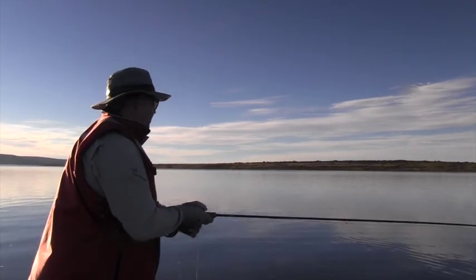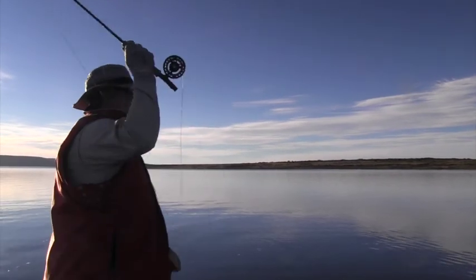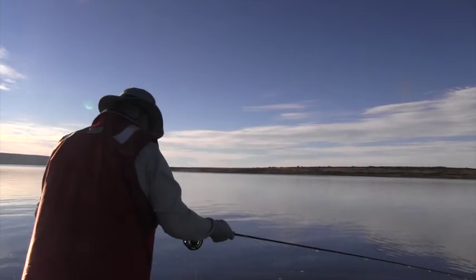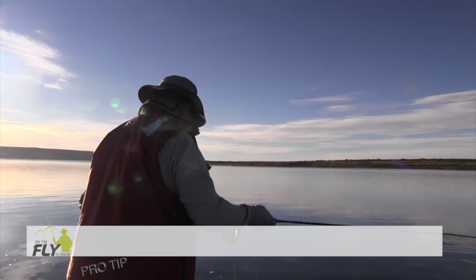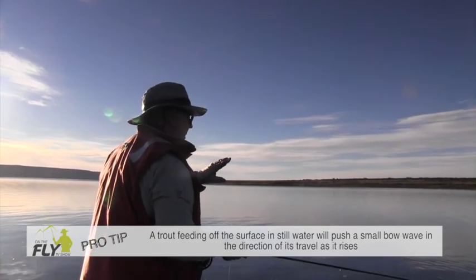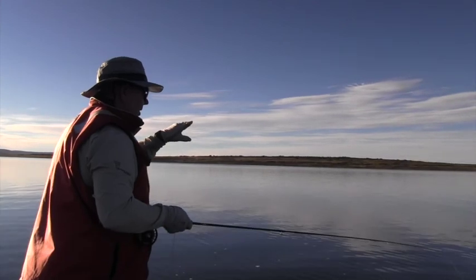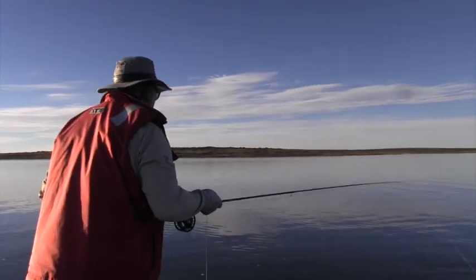There is a bit of a trick to work out the path that they're going. We need to get in front of them. If there's wind, they will feed up wind, but in a place like this now, there's not. So you've got to watch where that rise form goes, and there'll be a definite angle as to the direction it's going, and then you can judge which way that fish is swimming and hopefully get that fly in front of him.